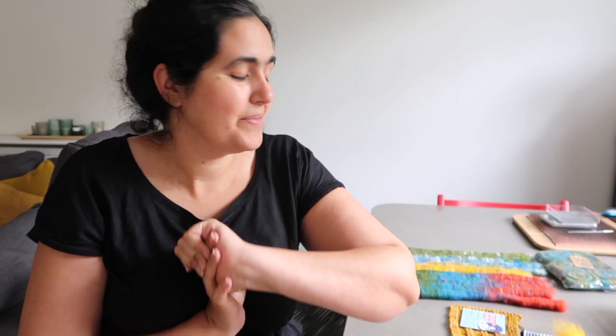What else have I got to show you? Oh, I've packaged up my fibre share package. I just have to write a little note to go in it, and I'm waiting for her to send me the address so then I can mail it off to her.